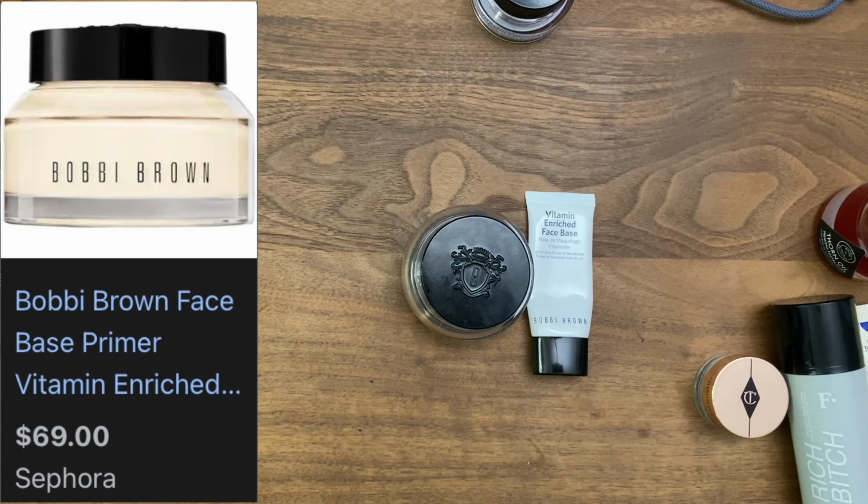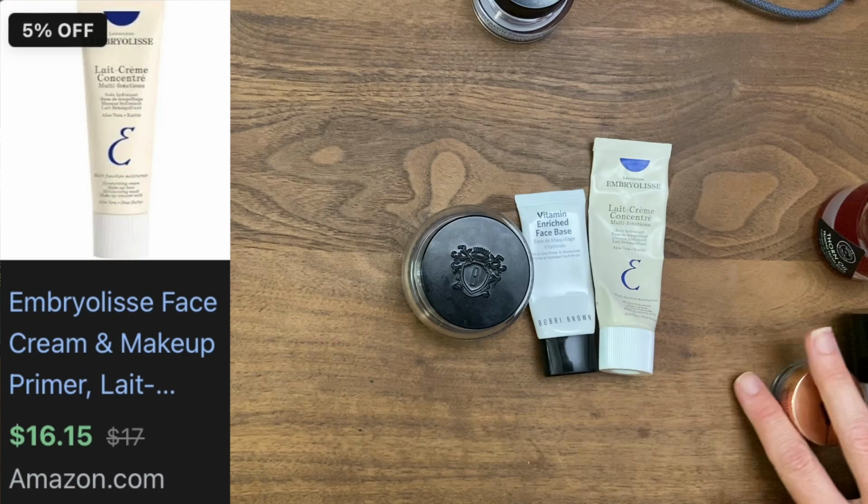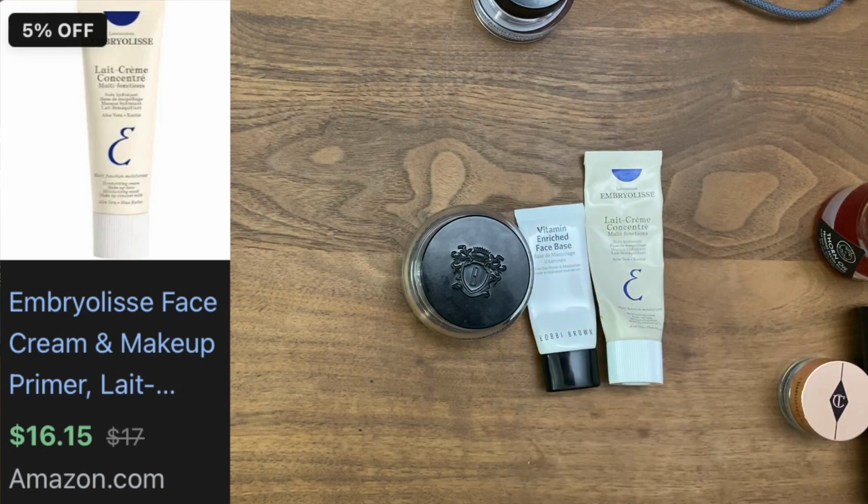In the meantime, the thing I've gotten to replace it is this from Embryolisse. It's the most similar that I have to this. The biggest difference is the Bobbi Brown is slightly thinner. So the reason I like it so much is it just lays down a flat canvas for me to put foundation on top. And when I'm doing my makeup, I don't want to think that hard. I don't want to be worrying about what has silicone, what has oil, what's going to clash, what's going to pill. What I always loved about the Bobbi Brown is it worked with everything.